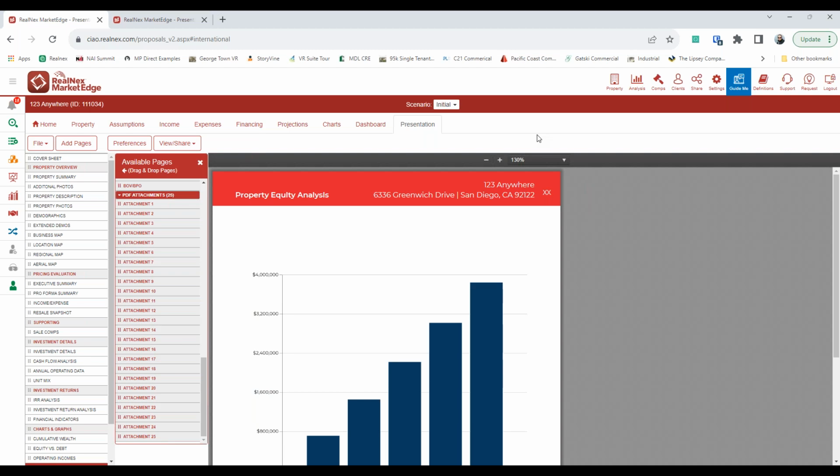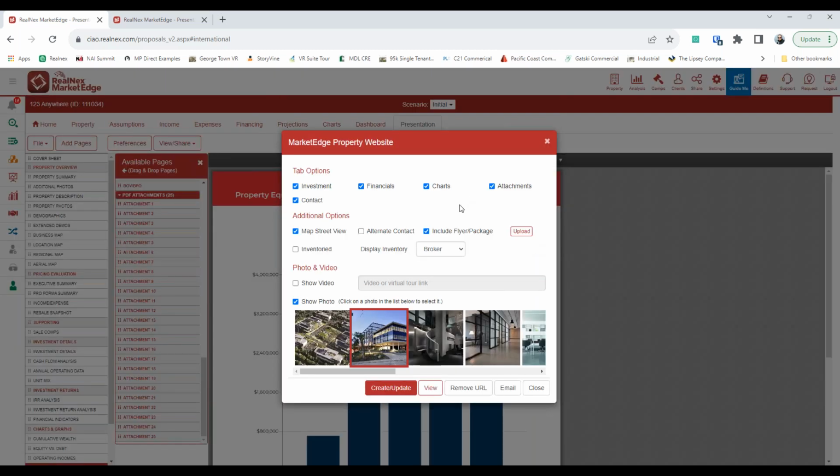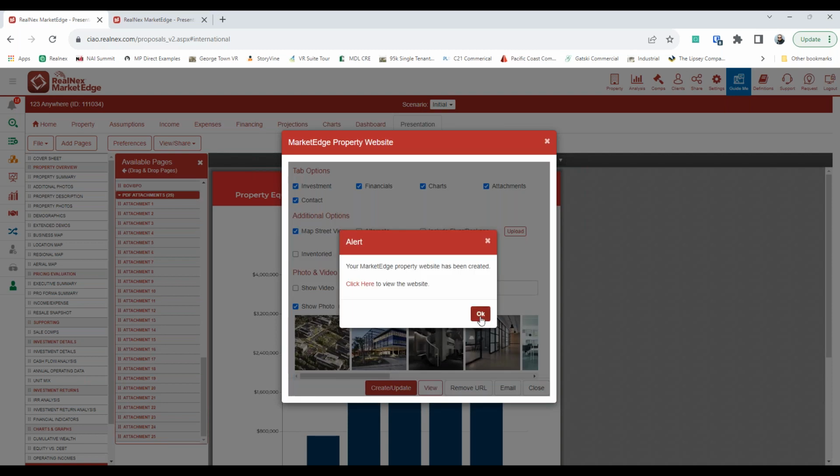So Matt, can you create a website from this offering? Yeah, that would be really cool if you can create a website. Positively you can. So you can do a couple things. One is you can create a website. You can choose what you want to include, like investment, financials, charts, graphs. Include package on there or not. You want to show photos, great. And we can go ahead and update those. And then we can view that.